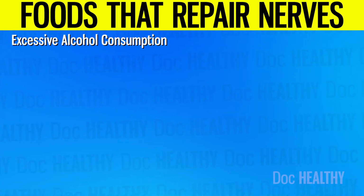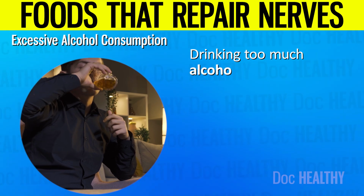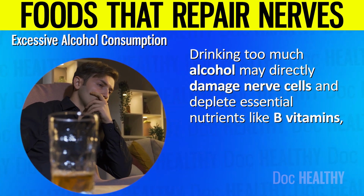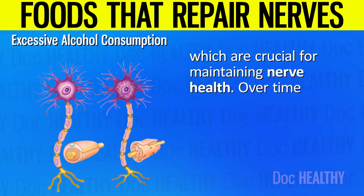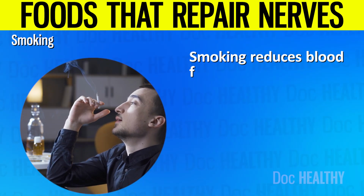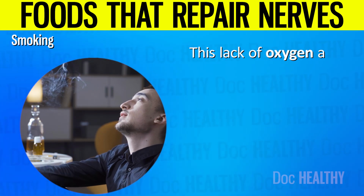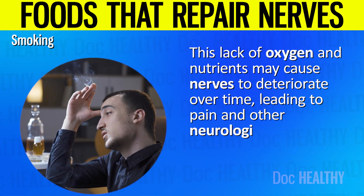3. Excessive alcohol consumption. Drinking too much alcohol may directly damage nerve cells and deplete essential nutrients like B vitamins, which are crucial for maintaining nerve health. Over time, this may lead to serious nerve damage. 4. Smoking. Smoking reduces blood flow throughout the body, including to the nerves. This lack of oxygen and nutrients may cause nerves to deteriorate over time, leading to pain and other neurological issues.